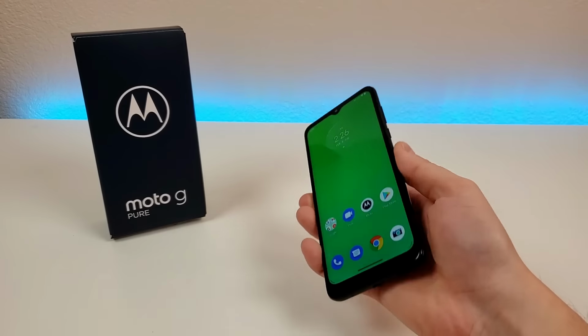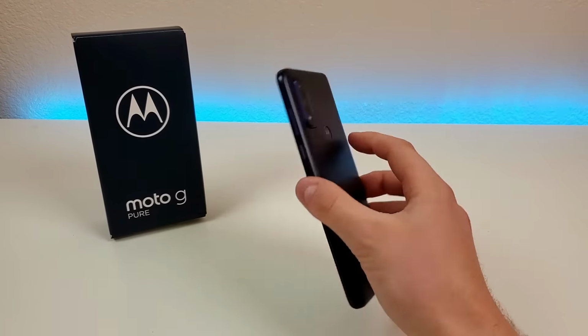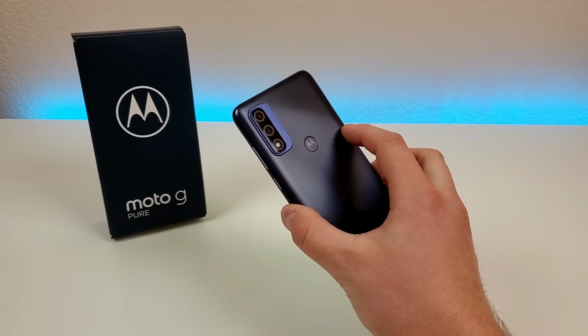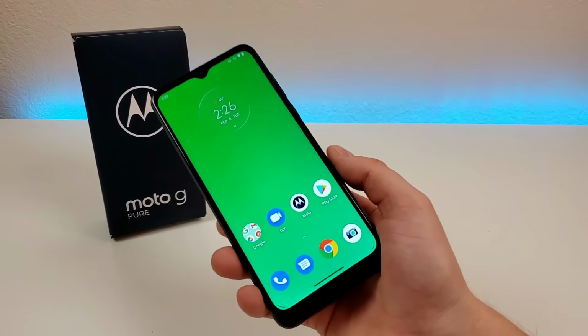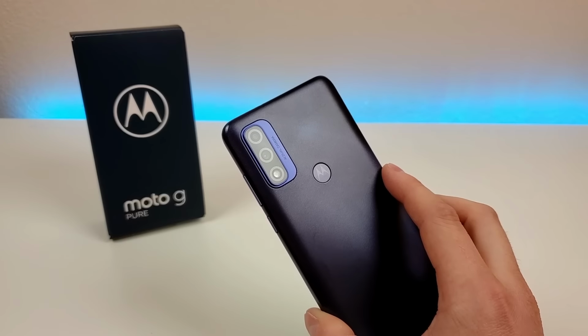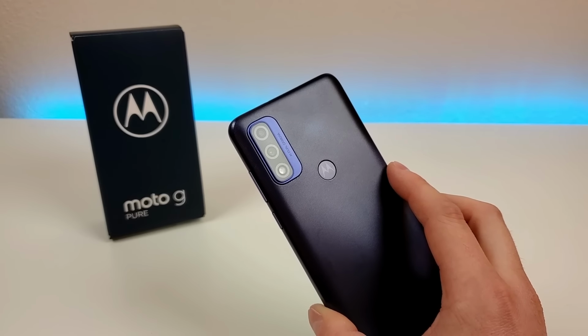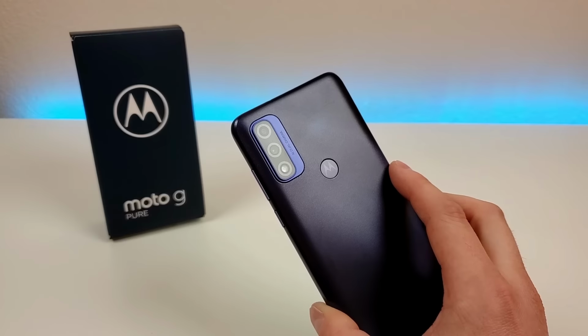So the fingerprint sensor is nice and responsive. I probably would have preferred to have it be on the power button instead of the back of the phone, but I'm at least glad that we are getting it here, considering that the Moto G Pure is certainly a low-end Android device. And then on the back of the phone, we have a dual camera setup featuring a 13 megapixel main camera and a 2 megapixel depth sensing camera to assist with portrait mode.